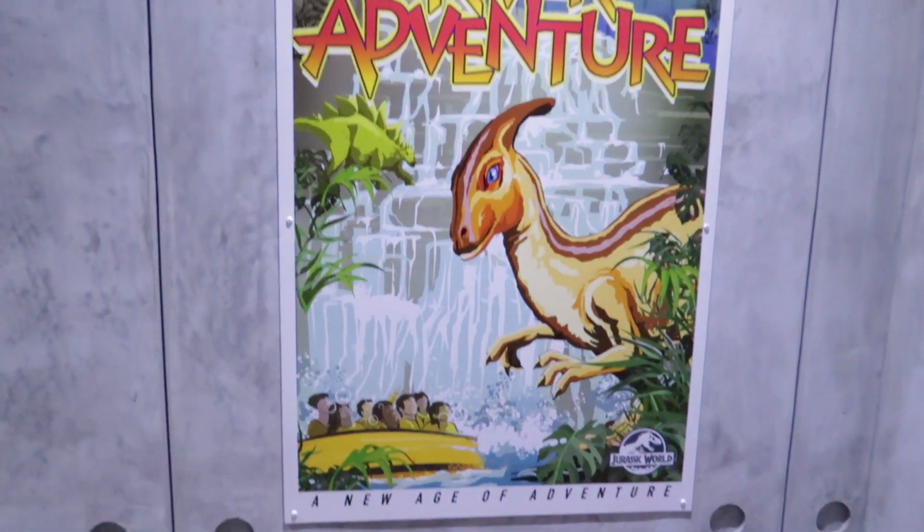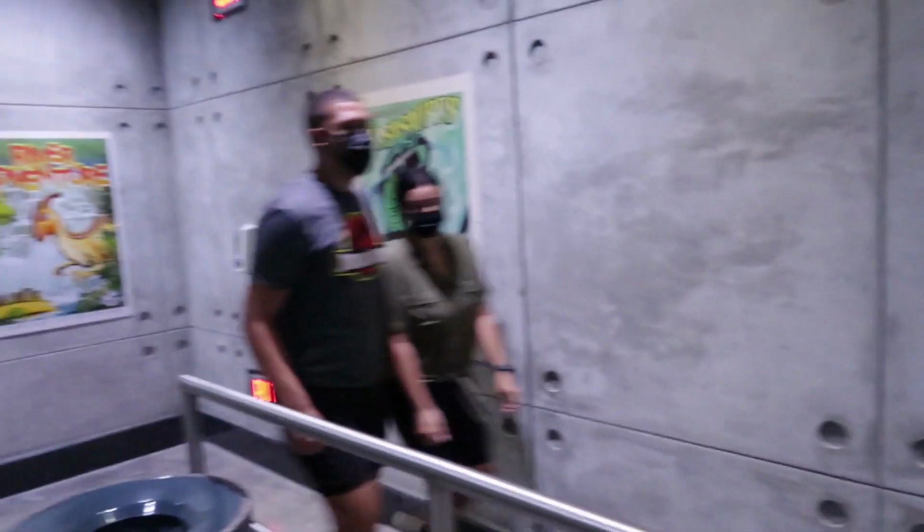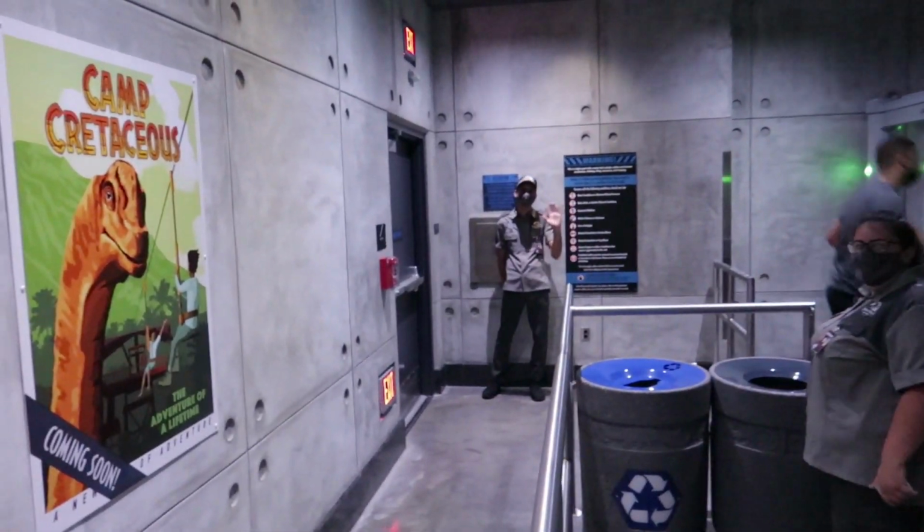There's the River Adventure. Scream, splash, laugh, right? For your ultimate raptor close encounter. Here's the last wall before we get to the metal detectors, just around the corner there.